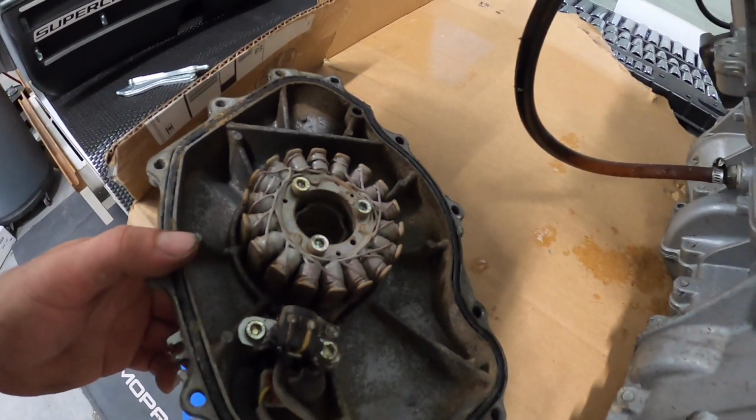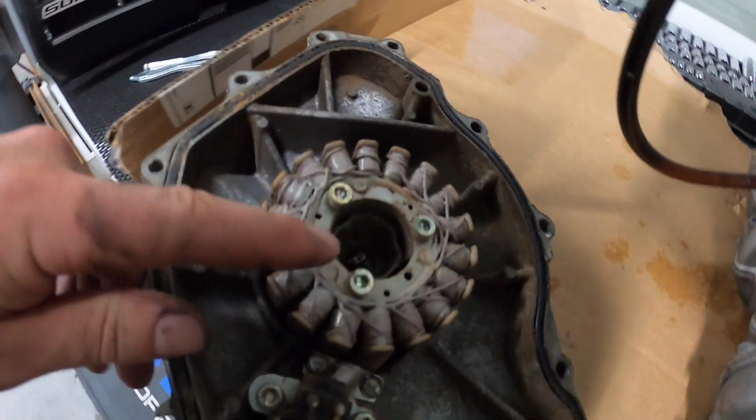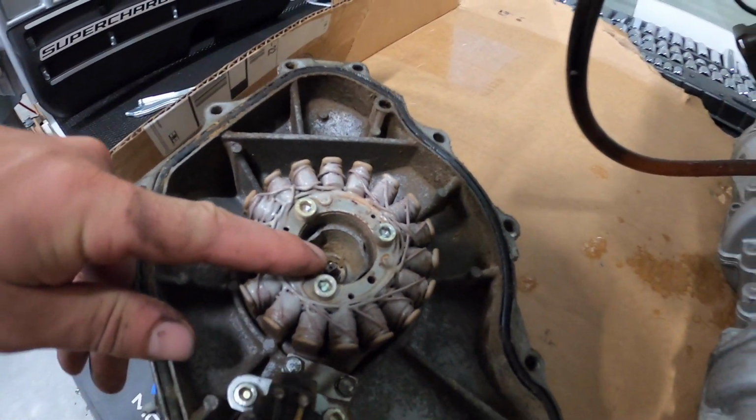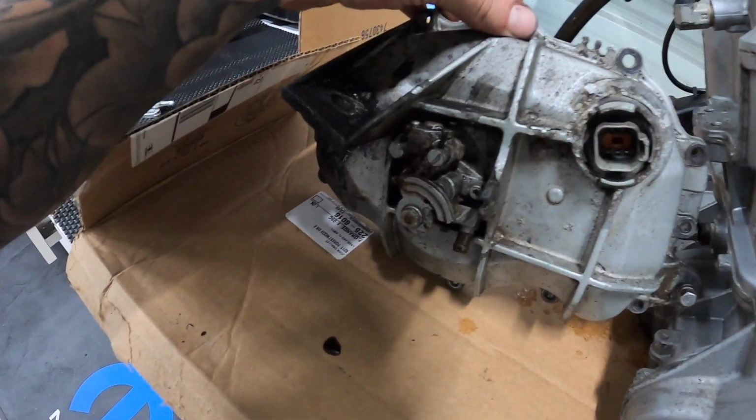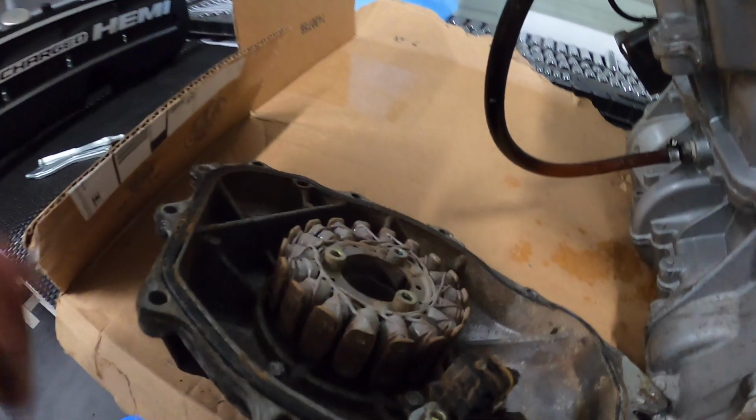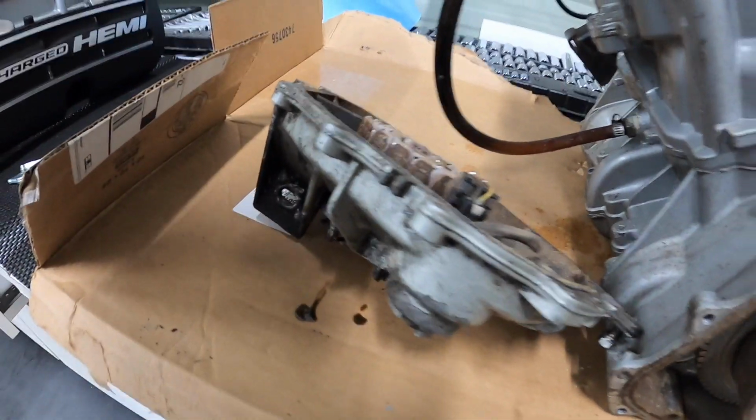Okay, so we're making some progress. Glad I took that off too, because it gave me some reassurance. So there's the center of the oil pump drive. You can see they're just using it to fill the hole. There is a block off plate you can buy, but I just wanted to make sure there wasn't any mechanism back here that was still spinning the oil pump, because apparently if you spin that oil pump, it could technically lock up without any oil going through it.